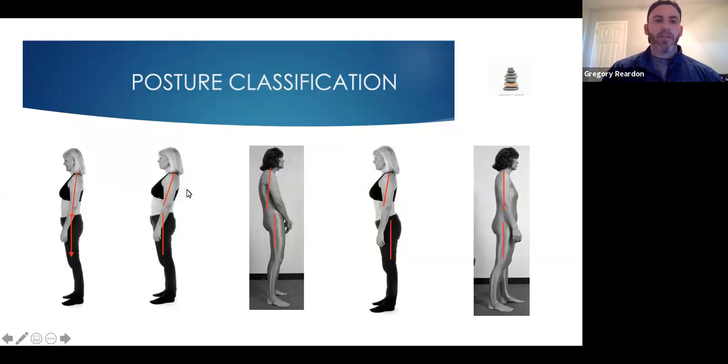I think the next two postures are really the most common ones that we see. We classify this next one, the second one, as a posterior. So the thorax here is behind the pelvis, so it's posterior to the pelvis, and it has that backwards tilt. So you're starting to get a lot of different stresses through here. This is what we see a lot with our younger female athletes that come in.